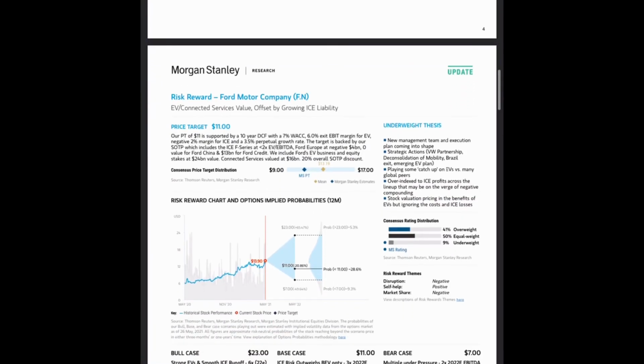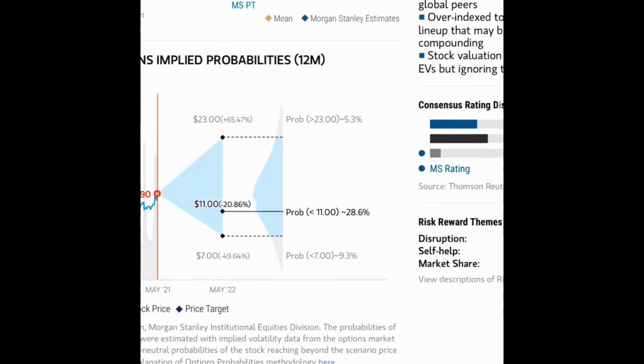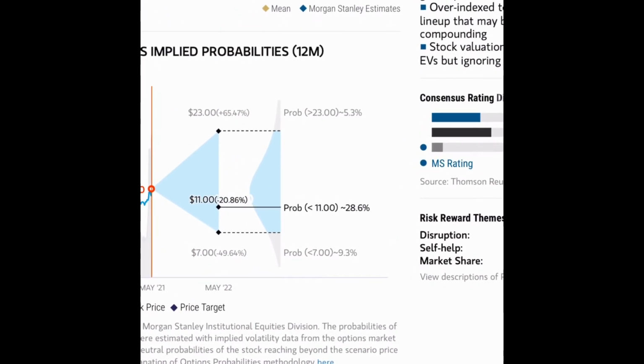Lastly, I want to share with you 2 reports from Morgan Stanley. Now, these guys are a lot smarter than I am. I do read the reports to get a better understanding of the market. And this is what they have, and I'm going to talk about price targets in the next 12 months. For Ford, they believe that on the bullish upside, Ford is going to be $23 a share.